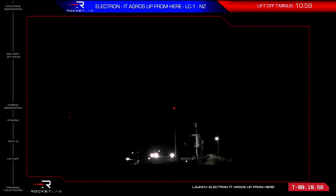And just like that, confirmation from Mission Control that all systems are healthy and will be proceeding with the remainder of the count. The T0 liftoff time remains 0609 New Zealand local time or 1709 UTC in approximately 10 minutes time. Today's mission is our 31st Electron launch, but soon enough, another rocket will take to the skies bearing a Rocket Lab logo. That's right, I'm talking about the Neutron rocket, which will be launching from Wallops Island in Virginia.